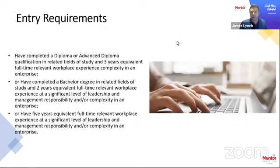So what we actually make available to students is the opportunity for those who have, say, completed a diploma or an advanced diploma, plus 3 years of relevant work experience, where they can identify some of the skill sets that would be attached to leadership and strategy or business. Now, a combination of those two elements together would put them in a position where they'd be able to apply and more often than not actually gain entry into the particular course.